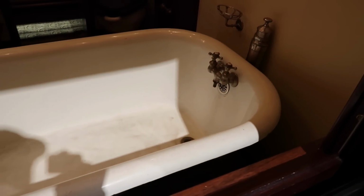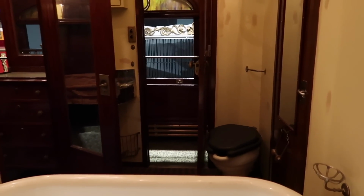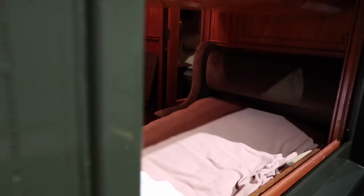More stained glass there. Look, bathtub. That is impressive. And the commode right over there to the right, in a sink. I can barely make it out to the left. This is a long-winded shot. We're about halfway done though.